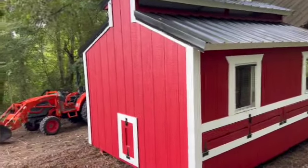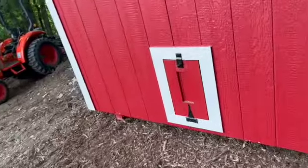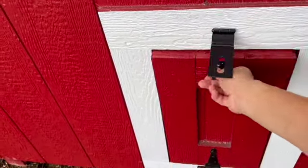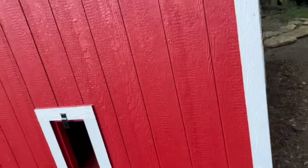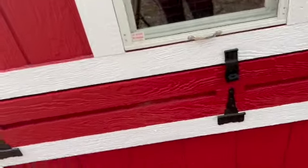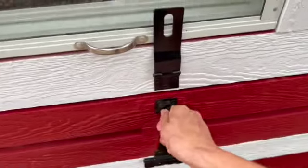There's our coop. So we're gonna put the pen right here, and this is the little chicken door with the ladder. So there's their opening there. And then here's the access for the nesting boxes right here when they get to laying. So this coop has 12 nesting boxes, which means we have room for a lot of chickens.